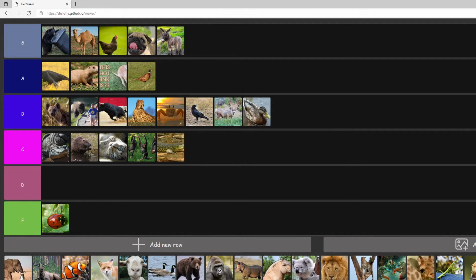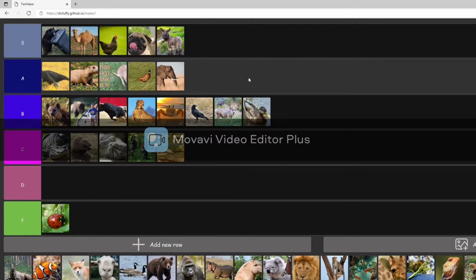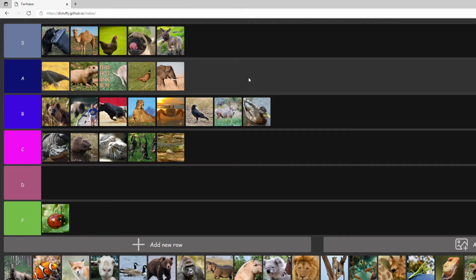Elephants are awesome. Okay, elephants are probably A tier. Elephants are A tier because they look cool. They're humongous. You know, biggest land animal. They have humongous trunks, which they can grab stuff with. They do a lot of funny things too.